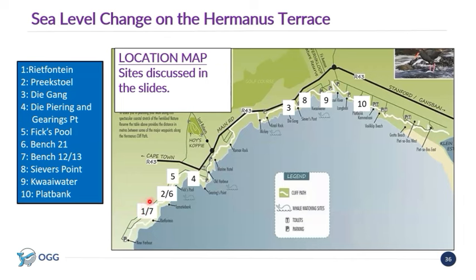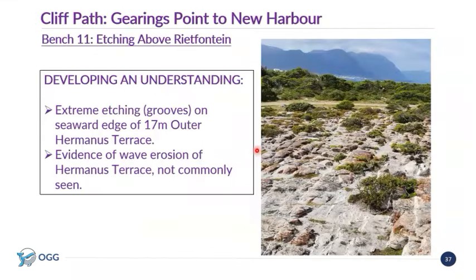From Rietfontein down here, all the way through. There's a bit of a gap in the middle here. This is Pools Bay area. Through to Dichang and Sivers and Platbank over here. So they all represent different features which I've identified in areas where I actually have been able to draw sections and seen where they are.